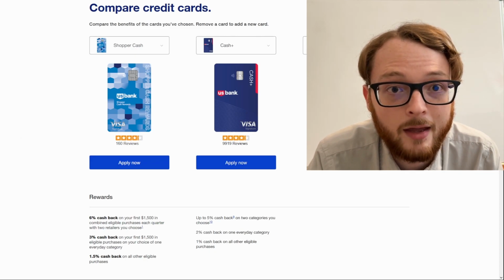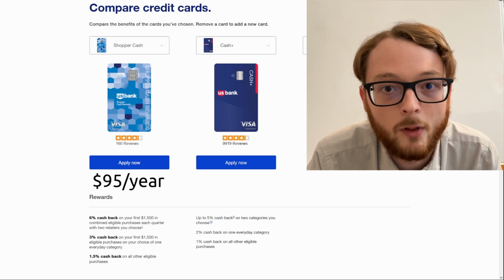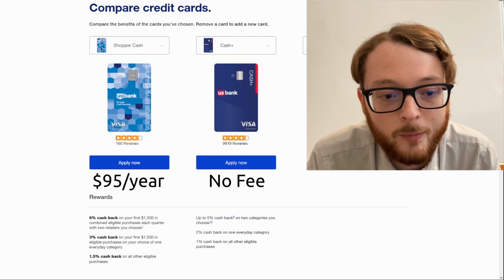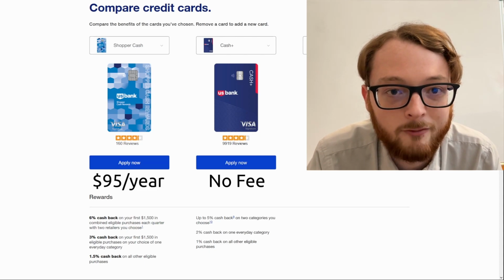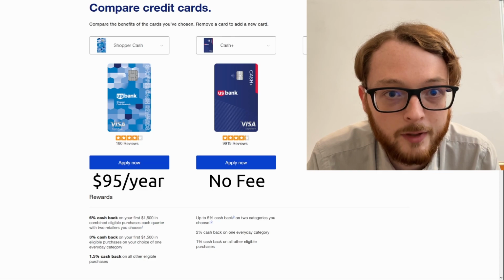The one on the left has higher rewards and an annual fee. The one on the right has lower rewards and no annual fee. It's not enough to just say that you're spending enough money to get the annual fee back on the card on the left, so you may as well go with the annual fee card. Because let's say you're only getting $100 in rewards. After you pay your $95 fee, you're only making $5 in profit. You'd be far better off going with one with no annual fee.